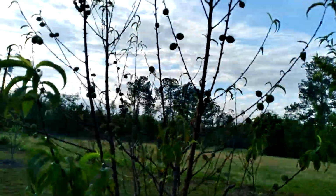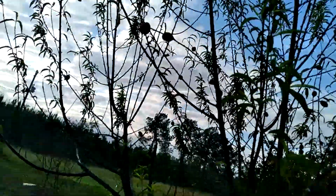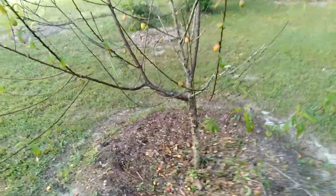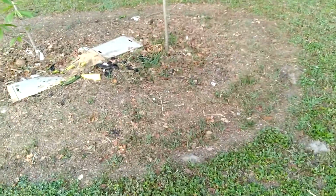Peaches are still coming along nicely. Lost a lot of them, though, a lot of nectarines and stuff. Still a few on there, and I'm afraid I'm going to lose a lot of them to bacteria and fungus. I didn't spray them this winter. And if you don't spray peaches in the winter, especially here in the humid, hot southeast, you're gonna have fungus.